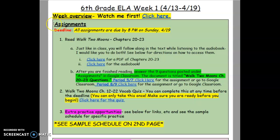Okay, so first things first, in the top box, assignments, I just chunked everything in here that needs to get done this week. And just so you guys know, all assignments are due 8 o'clock at night on Sunday. So you have about a week to get these things done. All right, so the first thing you're going to do is read chapters 20 to 23 of Walk Two Moons. And just like in class, you know how we follow along in the book and listen to the audiobook, you guys are going to be doing the same. So here's how you're going to do that.